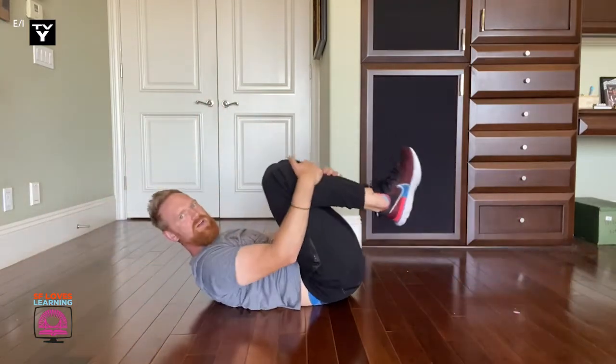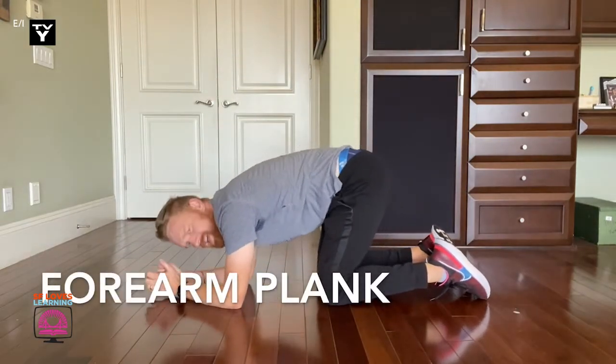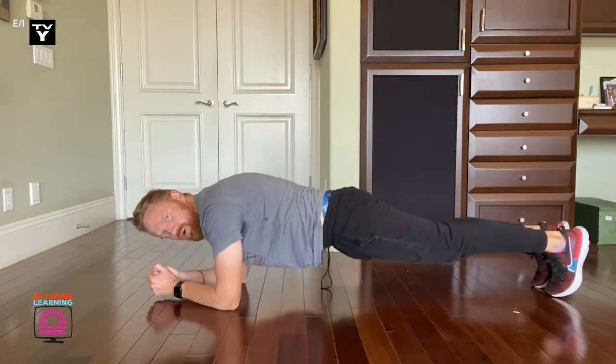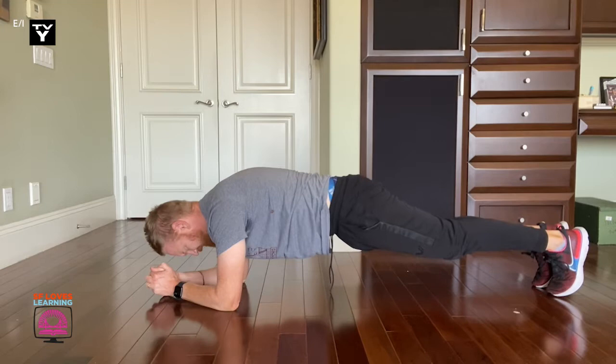Spaghetti and meatballs. And then I rest and I get ready for my second activity, which is called a forearm plank. To do a forearm plank, I get on my forearms and I hold myself above the ground with just my forearms and my feet. And I hold this position for 20 seconds.